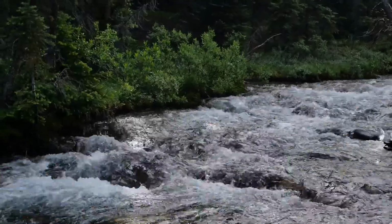Before we tell you more about how we got up here, we are starting our morning off with a hike. We're going up the Constellation Lakes Trail, and that is one of the many trails that you can do up here. Now I'm going to watch where I'm walking so I don't bust an ankle.